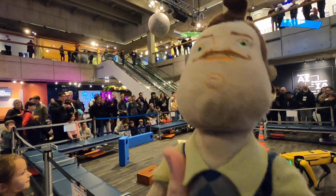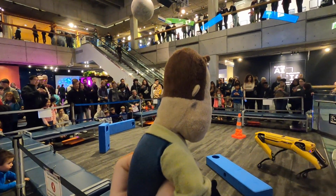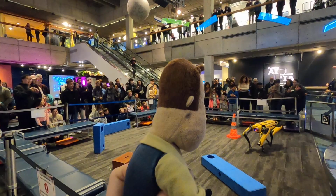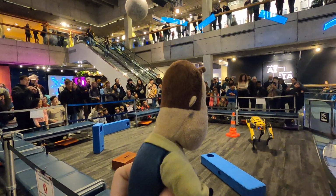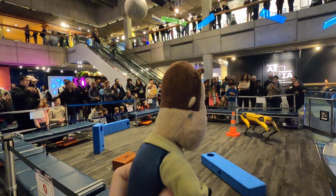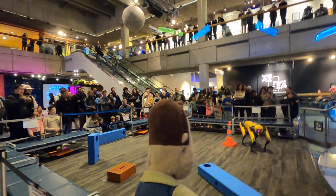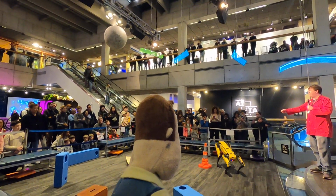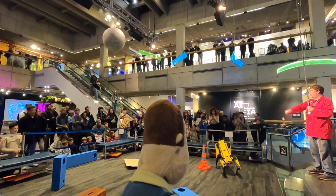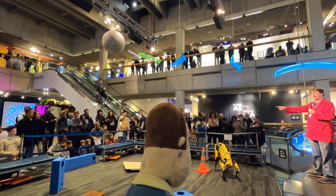Well, sensing its environment is one of the most important things. We have a lot of different ways to sense what's around us. We have sight and smell and hearing. Spot has sight, but it doesn't have eyes. Instead, it has a series of cameras. So this camera's pointing forward and backward and to the sides, giving almost 360-degree vision.